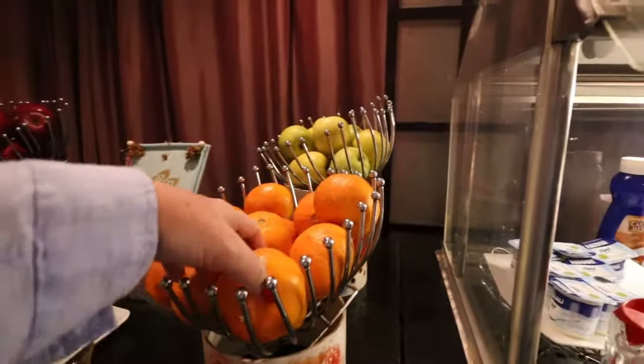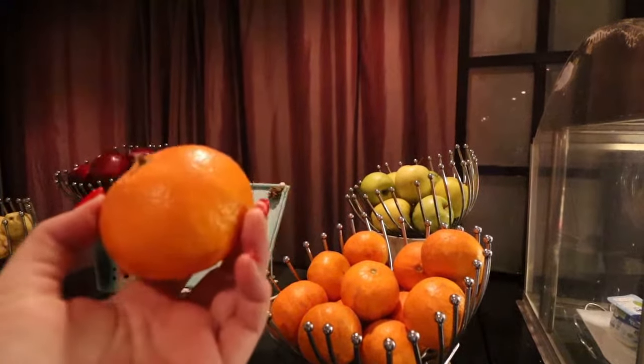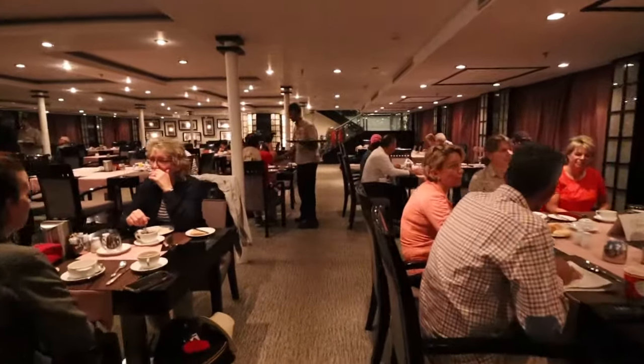Okay, the oranges in Egypt are super yummy. We have a different decor this morning.